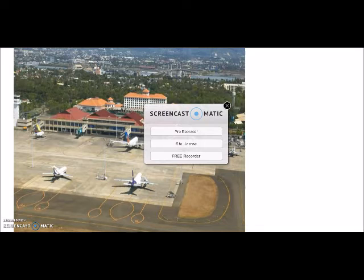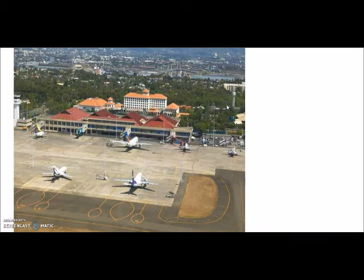Now, what we can see, I'm just wondering whether that's going to be in the recording. Let's get rid of that.